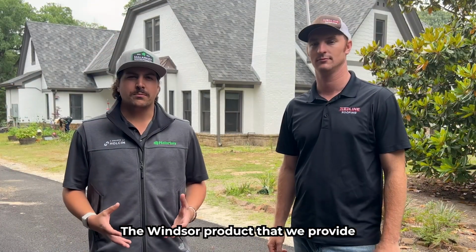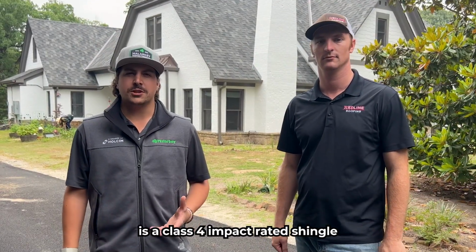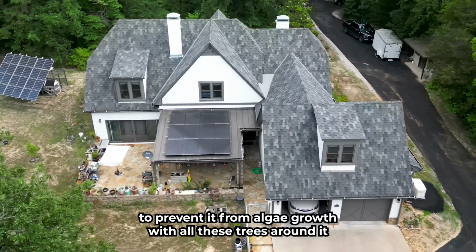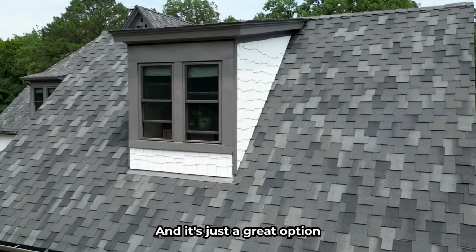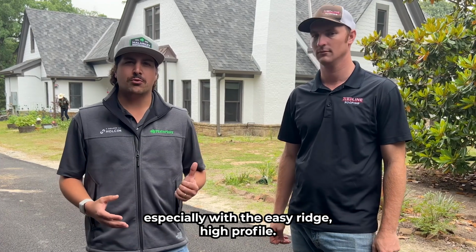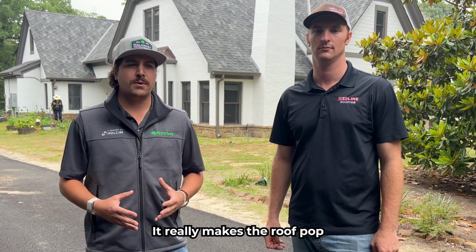The Windsor product that we provide is a Class 4 impact rated shingle. It has Scotchgard technology to prevent algae growth with all these trees around it, and it's just a great option for the homeowner from what they had to what they're getting. Especially with the Easy Ridge high profile, it really makes the roof pop.